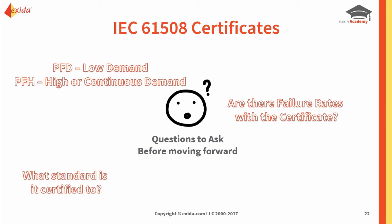So you've got the certificate, okay, the standard's confirmed, I see all that. On the certificate, are there failure rates, or are you just seeing a PFD number, or maybe a PFH number? Because remember that there are 9 different variables when you calculate the PFD or PFH. Things like mission time, proof test interval, proof test duration, site safety index, and many others. Now, how do you know you are using it correctly by simply using that number without putting it in your safety parameters, right?